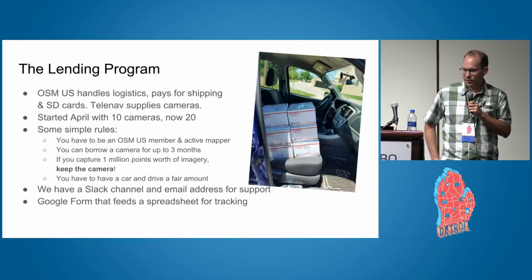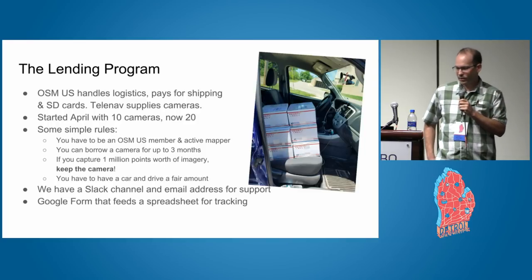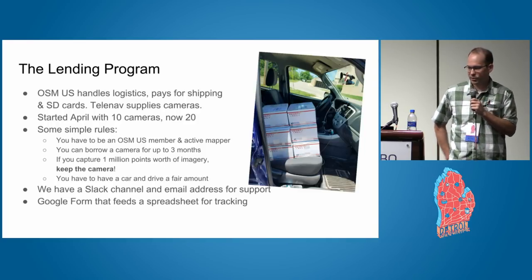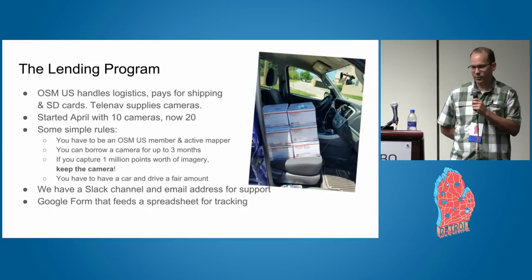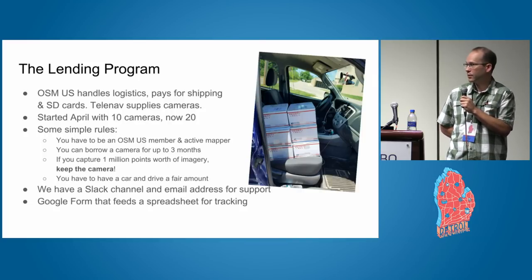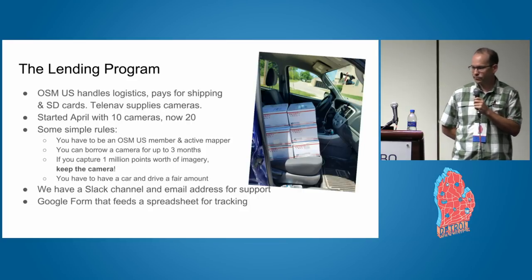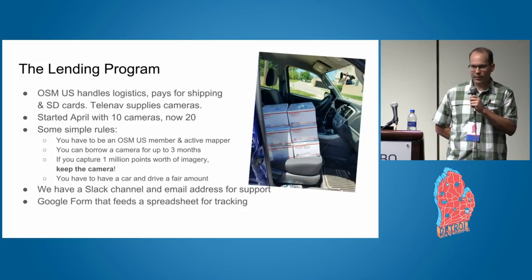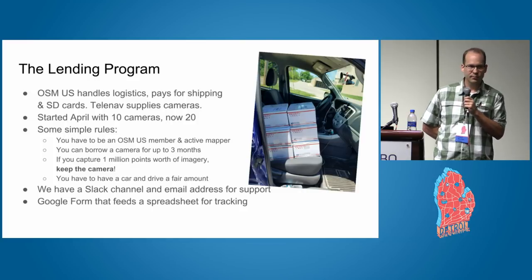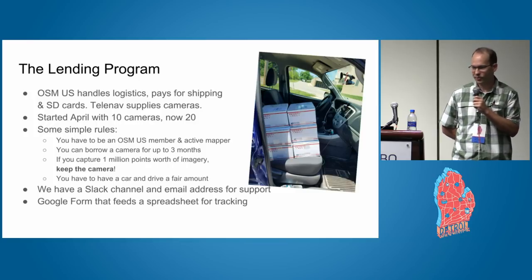So the lending program started back in, what was it, April, I think. Martin approached me and asked if I could act as the logistics hub for it. So OSM US supplies the SD cards and pays for shipping, and obviously Telenav supplies cameras. We have just about 20 cameras out in the field right now. I have another box sitting at home waiting; we have a backlog. I need to contact people. If you've filled out the form and haven't heard from me, come see me after the meeting.